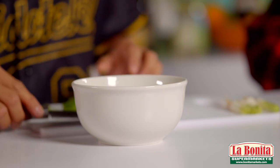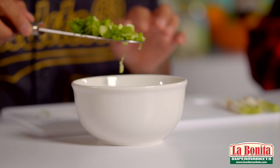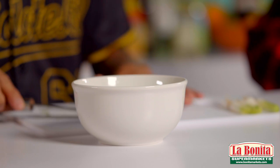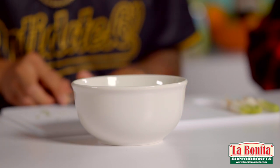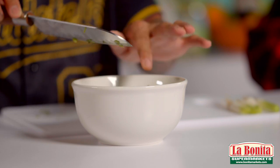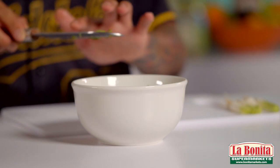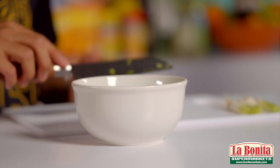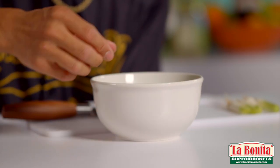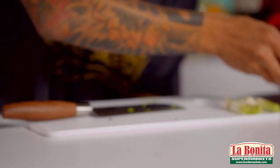Just like that. And then be sure when you're transferring to the container not to rub the bottom of the knife, because you will get cut. So you try to force the top of the knife and everything will fall in. Got it. And then this is all our green onions. So basically, this would be our green onion garnish, and we're gonna put that to the side.